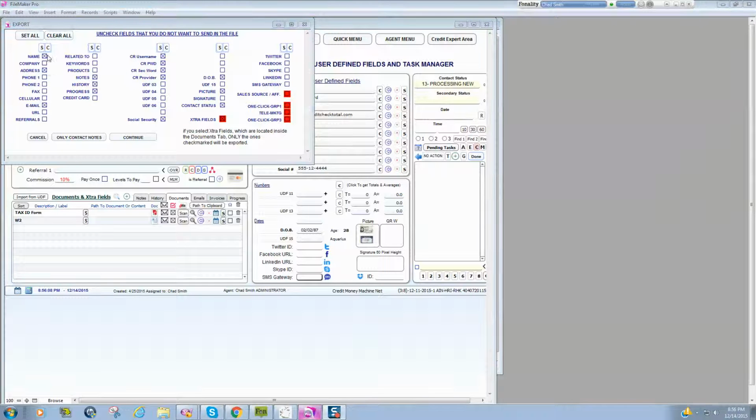When you hit the up arrow, the boxes that you see checked here are exactly what you need to have checked when you send it to us. Okay, you only have to have these boxes checked once on one record, and this is global. So this will stay set like this for all future files you send and receive to us.